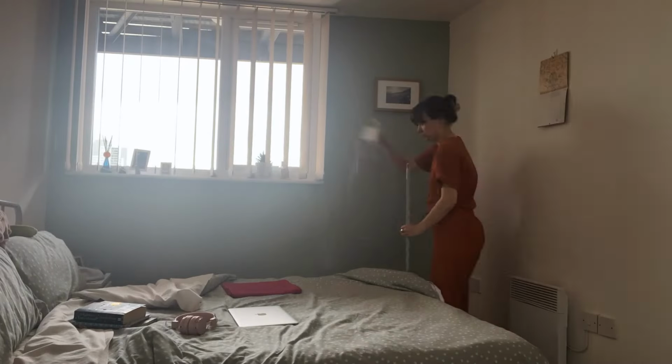I've just finished taking everything out from underneath my bed, and the amount of dust bunnies underneath there is absolutely vile. So I'm very quickly gonna sweep that up and get that out of my bedroom because it's really grossing me out.